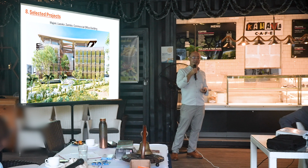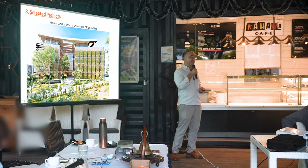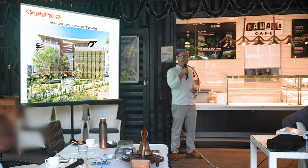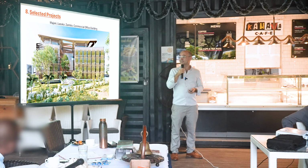And these projects have got water tanks on the roof. Water tanks that collect from the roof. The water tank's usually in the basement, and then that water is collected and used for watering the plants usually.